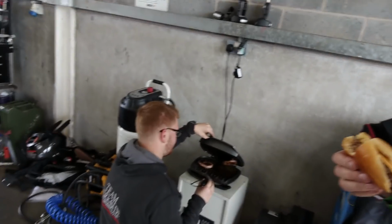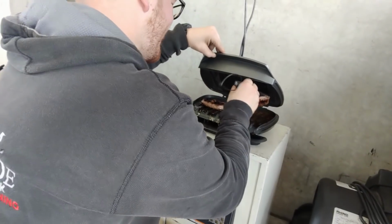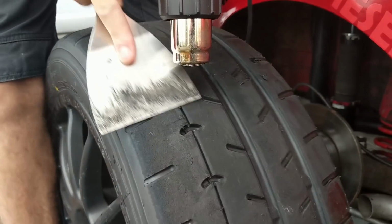So Matt thinks he's a chef. Look at the tools he brings. Was that the same one that I was scraping the tyre rubber off with in the last video? We'll see. But it's a lot cheaper to make your own burgers at the track.